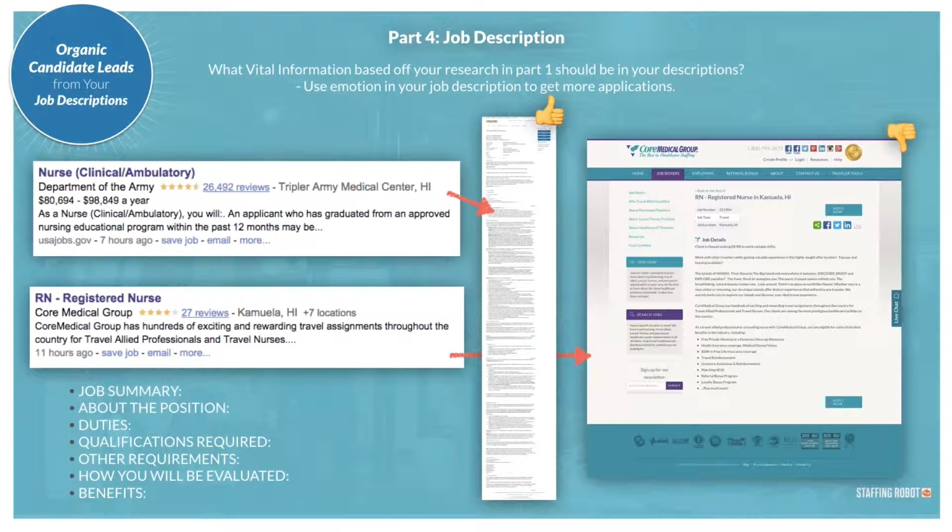If you look below that, another company, Core Medical Group, I'm sure you guys are great. I don't know how well their ad is performing. We don't know how well either of these job postings are performing. We can only go off the information that's publicly available, which is 27 reviews for the company, while the Department of Army obviously has 26,000. But Core Medical Group here, RN registered nurse, if you look over, it's a very normal, I would say good, amount of information. There's a lot in there, but this is a lot of what we see where it's just, this is the job, these are the requirements. But if you look at what's possible, I know I'm just saying you need to write more, but essentially writing more actually really helps.